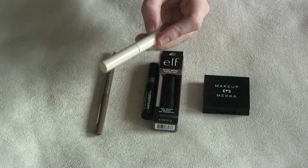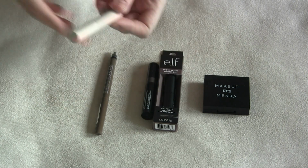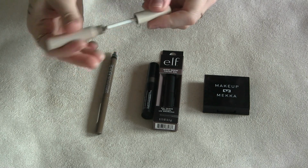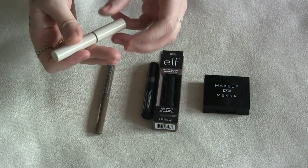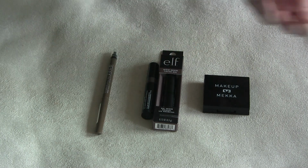Then we have some brow gels. This is from ColourPop. It's just called Brow Gel in light brown. I never liked this. This is pretty new. I just wasn't able to make this work. It was clumpy. I didn't like the shade. I'm just gonna get rid of it.